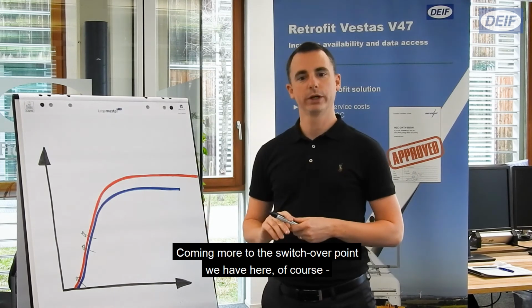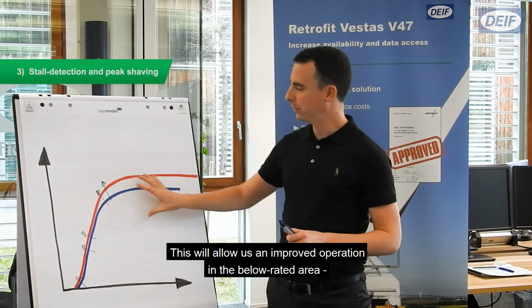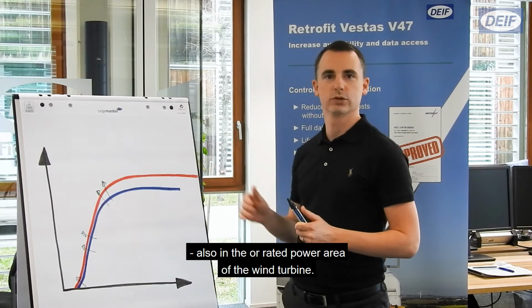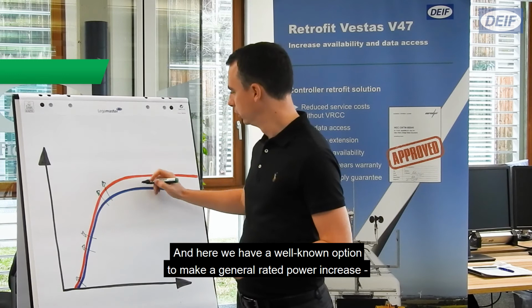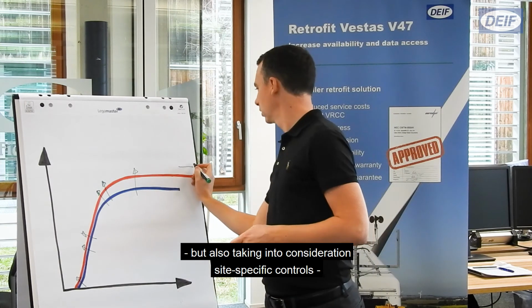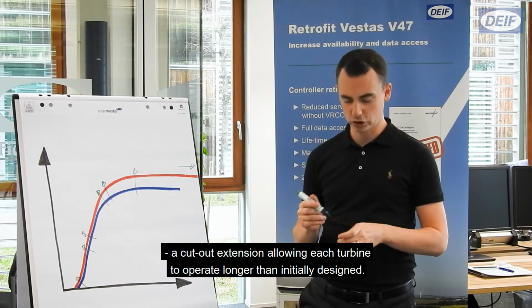Coming more to the switchover point, we're having here, of course, our stall detection options and a peak shaving. This will allow us an improved operation in the below rated area, but of course, as we know, we're having quite a decent operation time also in the rated speed area, or rated power area of the wind turbine. And here we're having a well-known option to make a general rated power increase, a power improvement, but also taking into consideration site-specific controls and cut-out extensions, allowing the turbine to operate longer than initially designed.